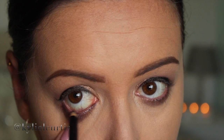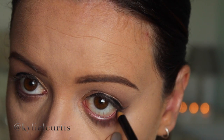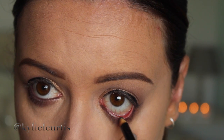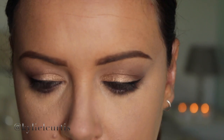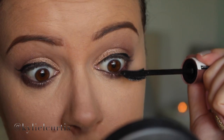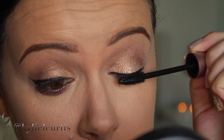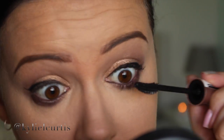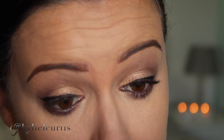Just grab any black pencil. I think this one is Maybelline. Grab any black pencil and just line your waterline with this. I didn't line my upper waterline tight line with it, because I do find it transfers, so I didn't bother. Then I'm just taking the Maybelline, what is this? I can't remember what mascara this is, but you know what it is.